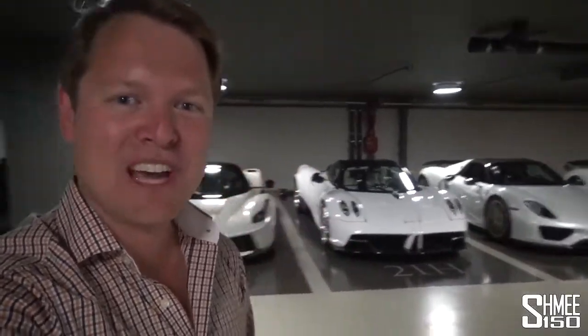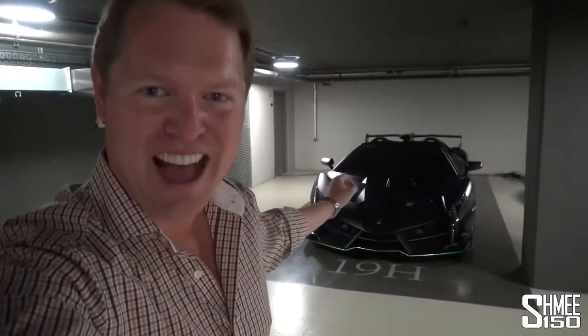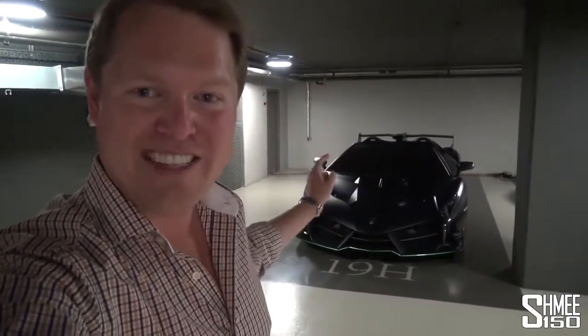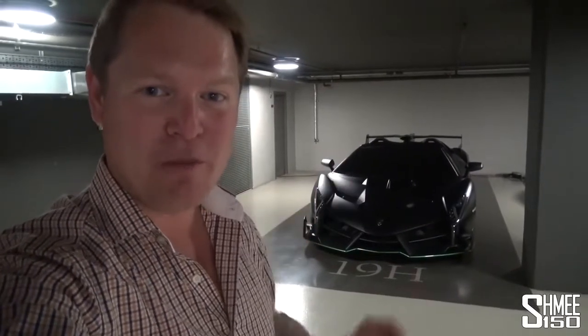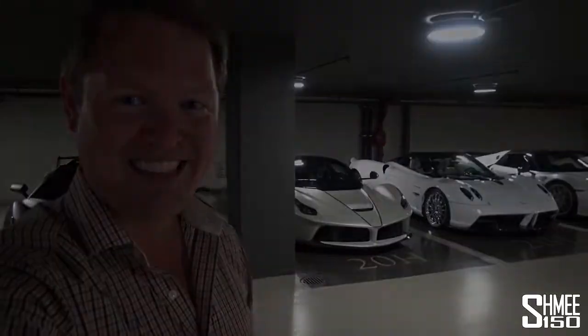and we're going to have an exclusive opportunity to see them all together, to go through the cars before, wait for it, we're going to be taking out the Veneno Roadster. I'm going to be jumping on board this car for a small experience in a complete unicorn. This is unreal. Let's check out B14's cars.